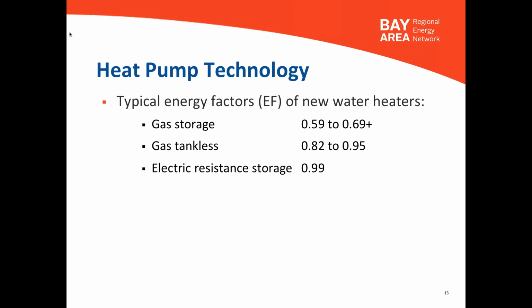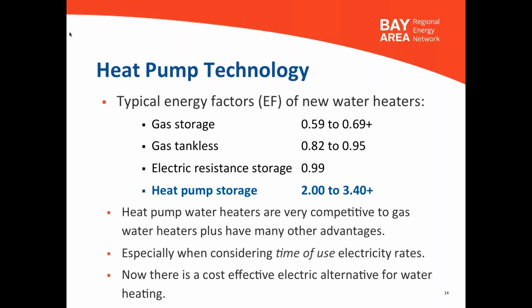And then electric resistance between 0.95 and 0.99, but let's say around 99%. Heat pump water heaters. Now, we're on the other side of the decimal, okay? Up until this point, everything was less than 1. And now heat pumps are at 2 to 3.4 and higher. They're going up to 3.6, 3.8 now. And all we needed to be was 3 times more than this number to compete, and we certainly get there, okay? So heat pump water heaters, very competitive to gas, plus they have some other advantages.